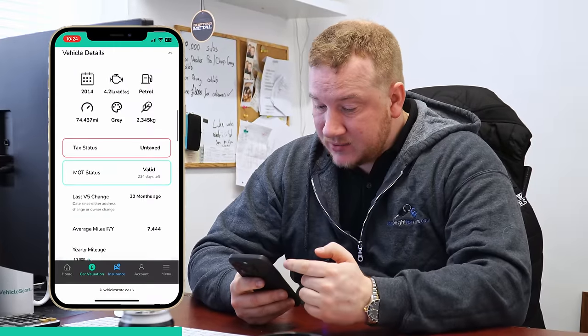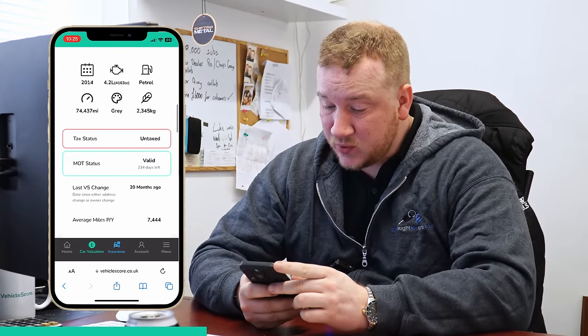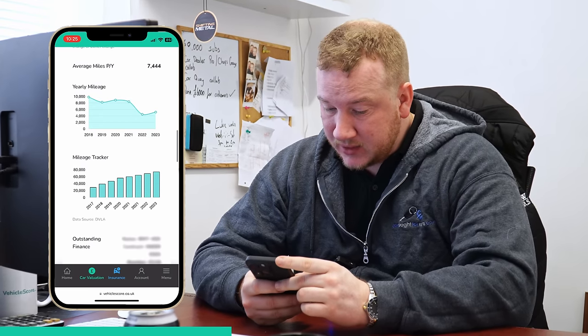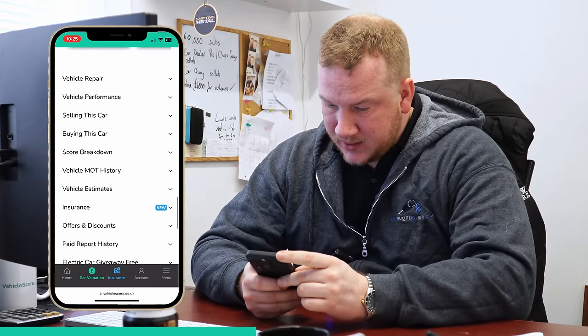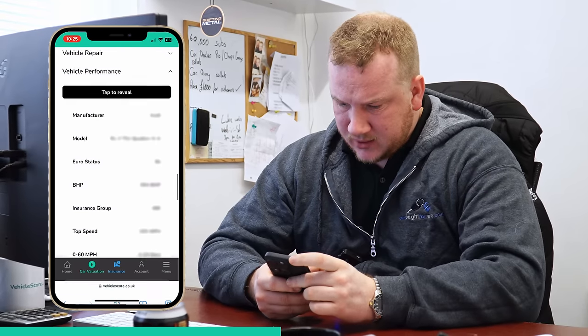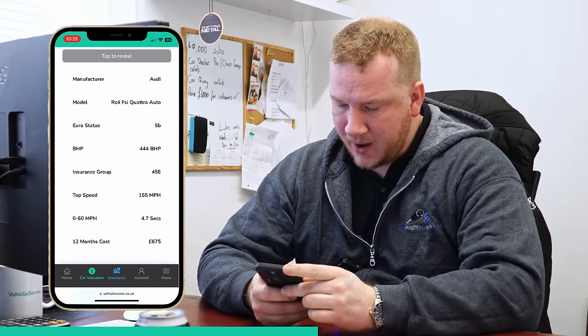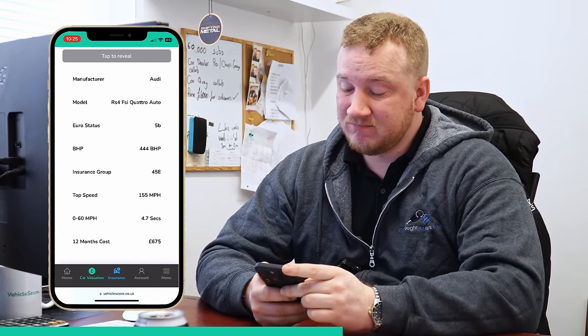We can get the vehicle details, engine size, things like that. Tax is untaxed, it's still got 241 days of MOT left. We've got the mileage tracker, that all looks really good. We can go down as well. I wonder how much horsepower these are. I can't remember off the top of my head. It's got to be 450-ish. Let's have a look. Vehicle performance. We're logged in, so we can tap to reveal that. 444 brake horsepower. Beauty. And only £675 a year to tax.